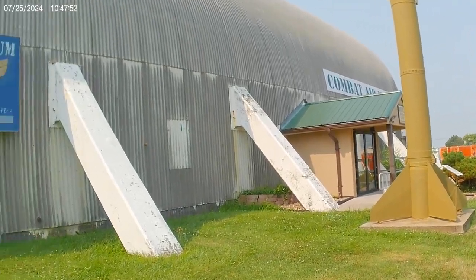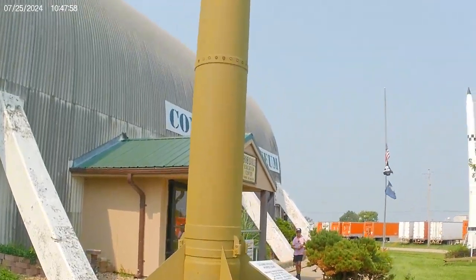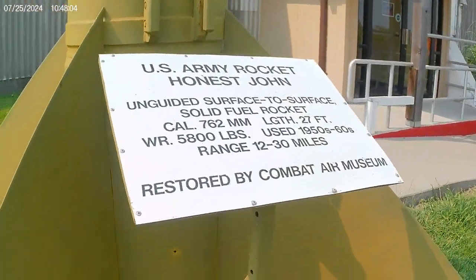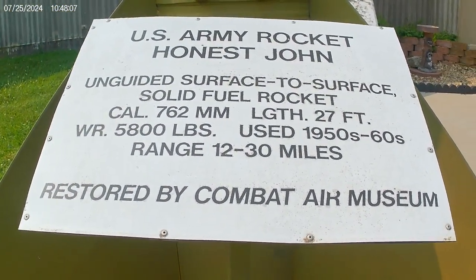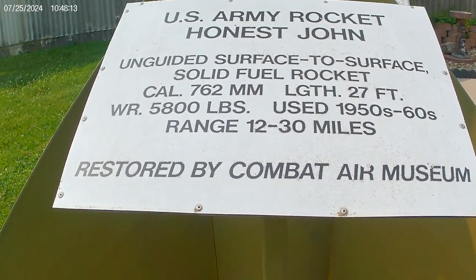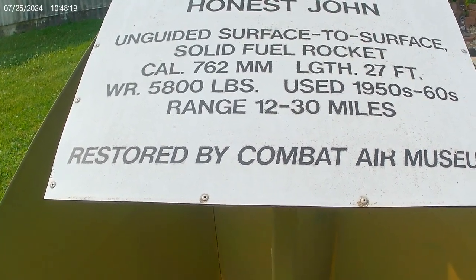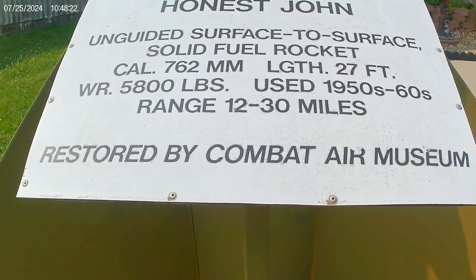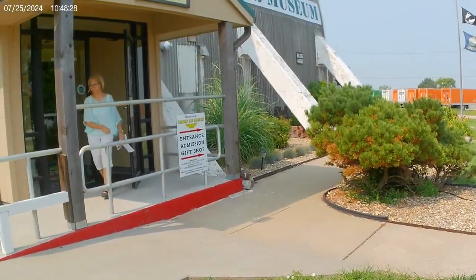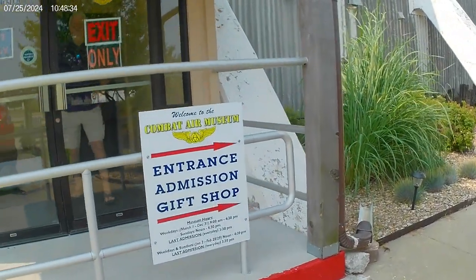I'll read this plaque down here as well, and then we'll get started. This is the U.S. Army rocket Honest John, unguided surface-to-surface solid fuel rocket, caliber 7.62 millimeter, length 27 feet, weight 5,800 pounds, used from the 1950s to 1960s, range is 12 to 30 miles. I'm sure there'll be a lot more once we get inside, and that's where we're headed.